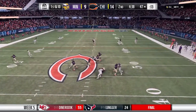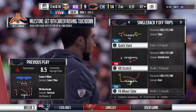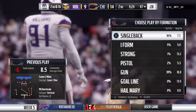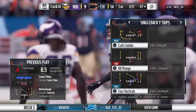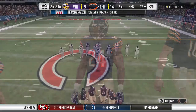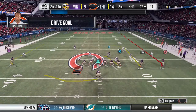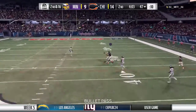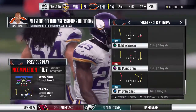On first down, Trubisky. And they're going to get him. He's taken down for a sack back at the 47-yard line. Leonard Williams busting through to get him for a loss of 6. On second down, Trubisky. And incomplete there. A nice hit. Jars the ball free and brings up third down.